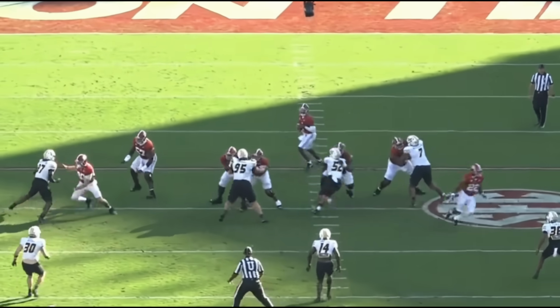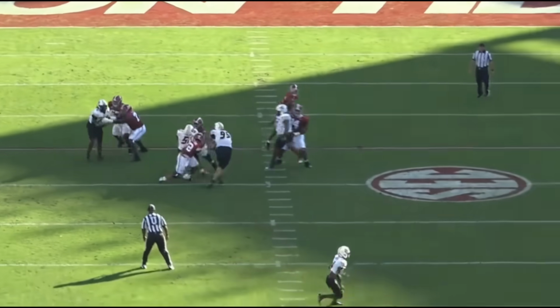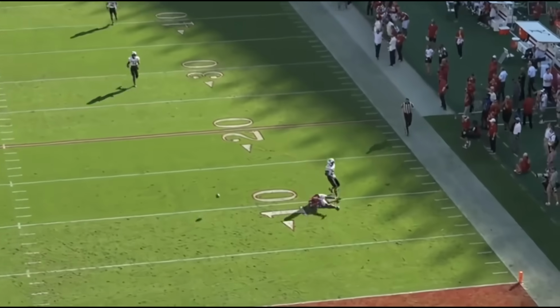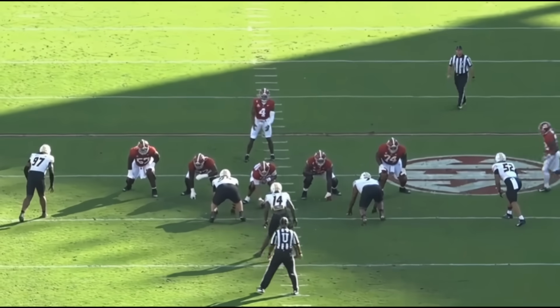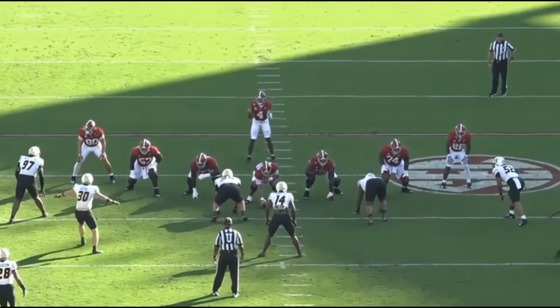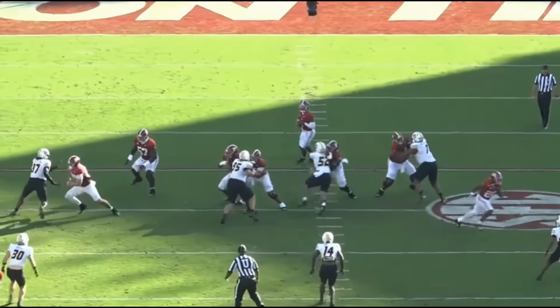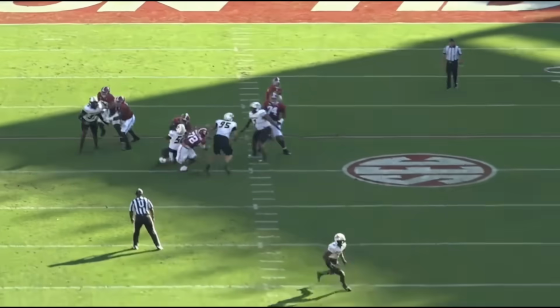Now, I should also just kind of throw this out there. One of the big assets that I think Booker's going to bring, and I think it's going to translate really well, is going to be the power, the strength, the ability to anchor, right? I showed you guys that very first play of this film breakdown. But oftentimes it's going to go overlooked just how physical this guy plays at times.